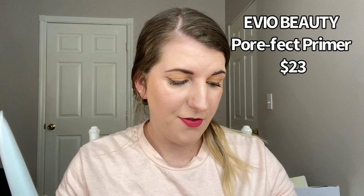So next we have from Evo Beauty. It's a pore perfecting primer, and this is $23. This is a moisturizing primer with a matte finish that will create a smooth base for your foundation and help it last all day. With everyday use, your skin will experience the benefits of great ingredients like green tea to soothe the skin and minimize the appearance of pores while reducing any redness.